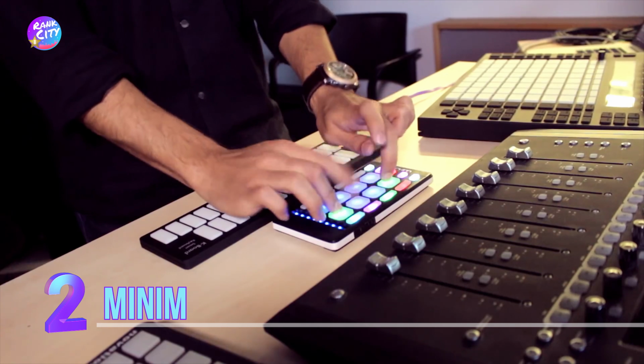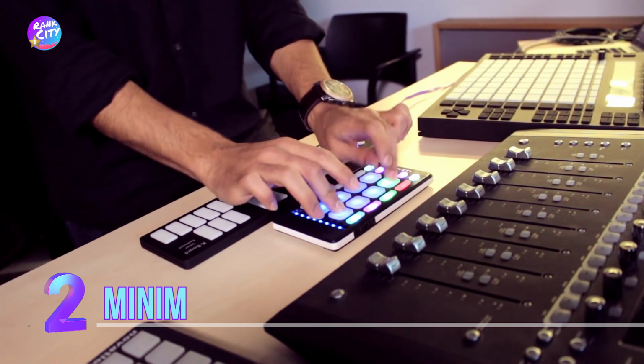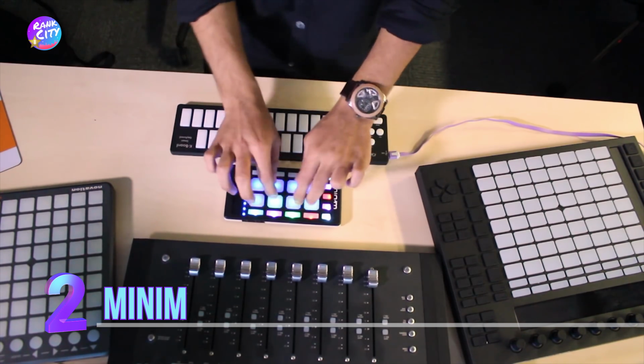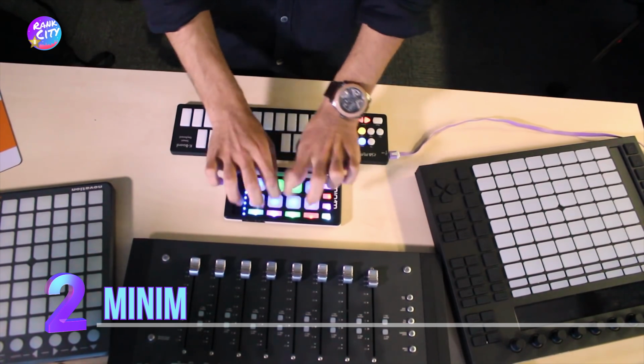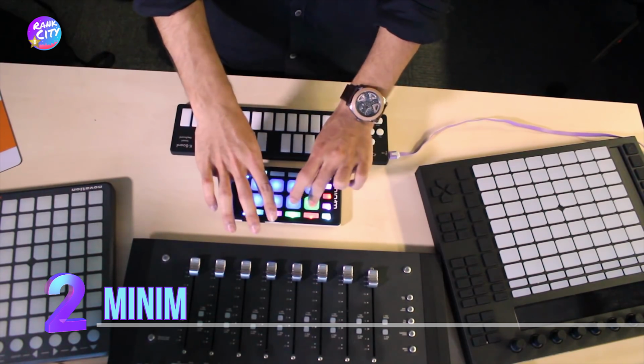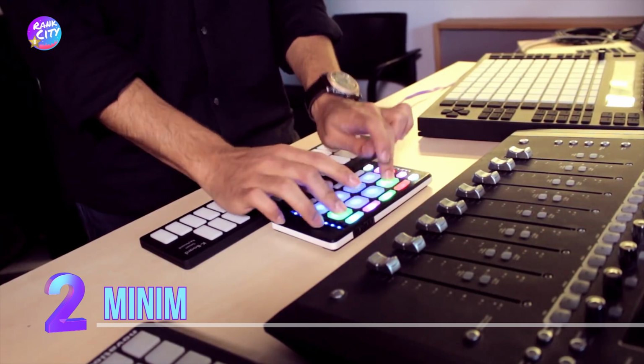The Minim is designed from the ground up to be a portable device for sketching ideas, as well as completing a fully fledged project. It is about the size of an iPhone 6, if you remember those, and weighing only a few grams, it is the most travel-friendly device around.